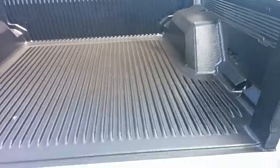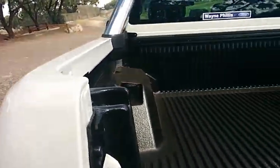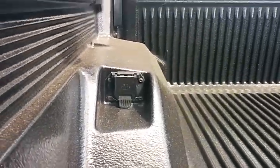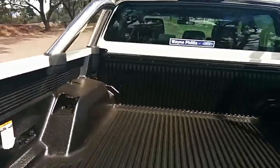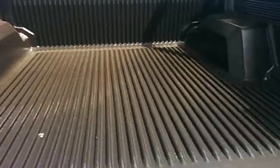And then you've got your Ford genuine tub liner with your 12 volt 20 amp plug in the back as standard. So 4 tie down points on the back end, 2 at the front corners, and then you've got 2 mid and then 2 rear as well.